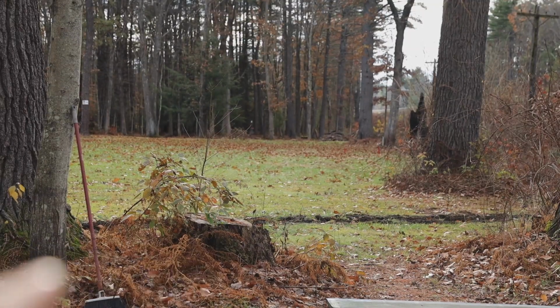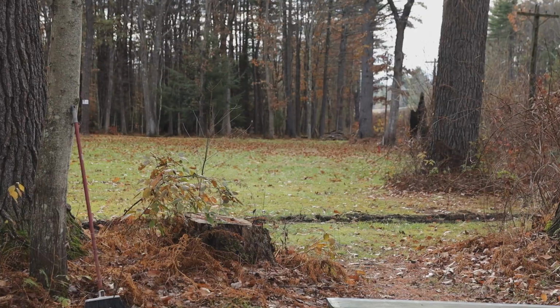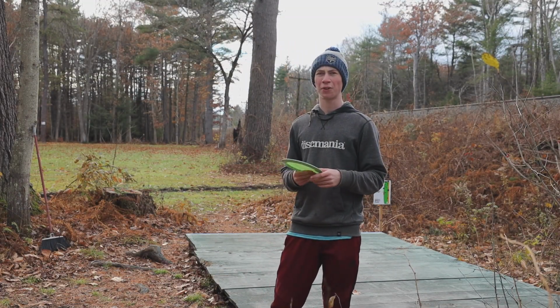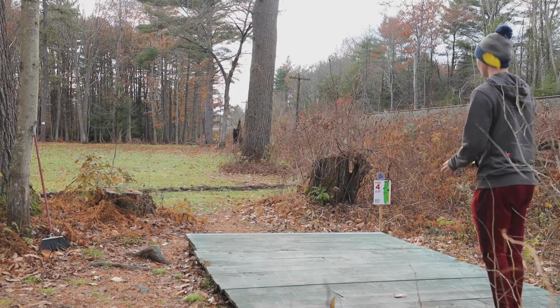Hole 4, par 4. Basket's down that tunnel, 515 feet. Going Cloud Breaker. Two'd this one a couple times, put it in the circle I think twice. See if we can get an eagle for y'all.